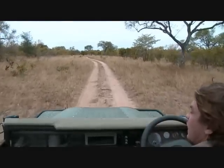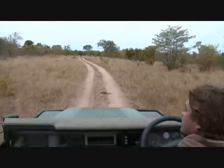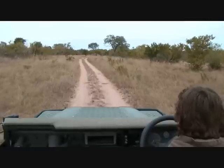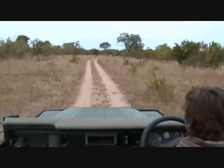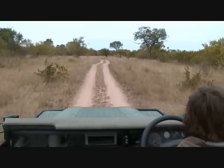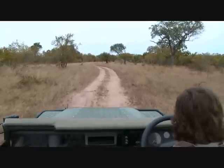Donna would like to know whether there's protection under our vehicles to help with the branches and sticks. Yes, Donna. Well, most of these 4x4s that you use on safaris have quite a thick plate underneath the vehicle that protects a lot of the working parts from a stick or stump going up into it.